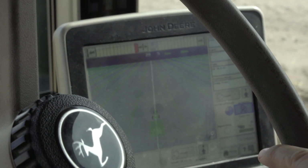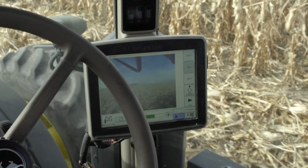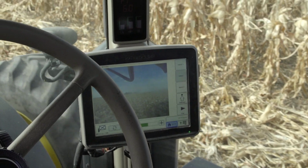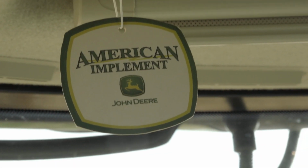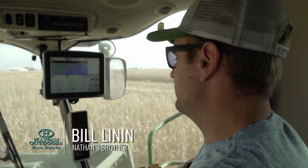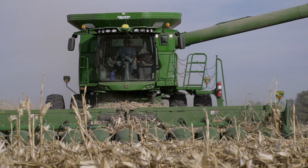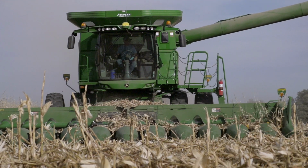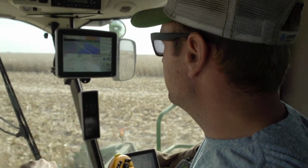But the kids are so tech savvy, and the machinery is so complex that they have to get a degree and come back here and get started with it. What a lot of guys are using now are these displays, and the biggest thing was the auto steer. It's basically GPS guidance like an airplane would use.